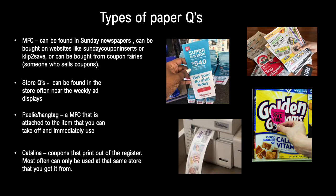Moving on, peely and hang tag coupons are manufacturer coupons that are attached to the item in the store that you can immediately take off and use. So like on the cereal box, there's a coupon on it. You can peel it off and use it at the register. And I love finding these, and I'm not gonna lie, sometimes I peel them off and use them at a different store that I know has a better deal. That is up to you and whether or not you want to do that as well.